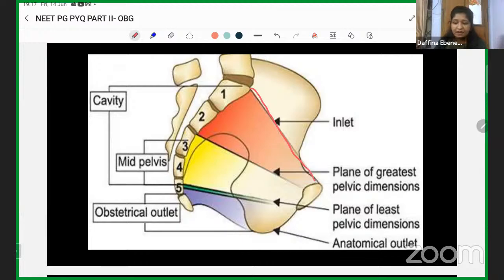The plane of greatest pelvic dimension is from the middle of the posterior border of the pubic symphysis to the junction between the second and third sacral vertebra. The plane of least pelvic dimension is from the lower border of the pubic symphysis to the junction between the fourth and fifth sacral vertebra. That is the plane of least pelvic dimension, or the mid pelvic plane.